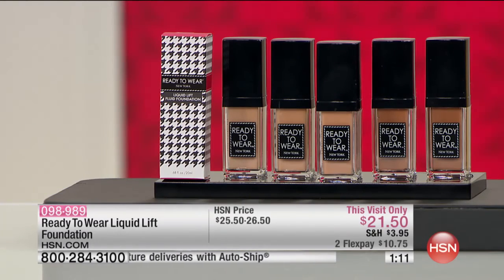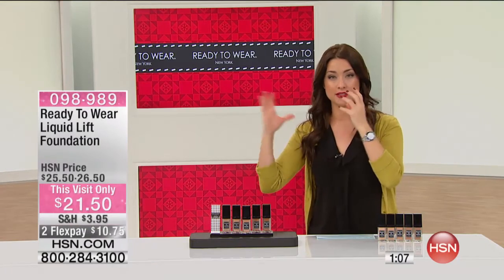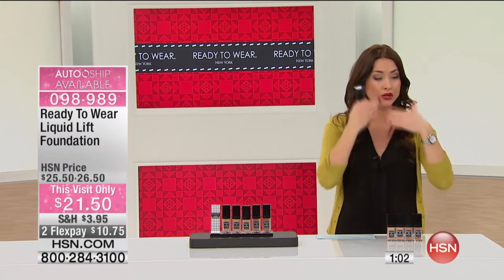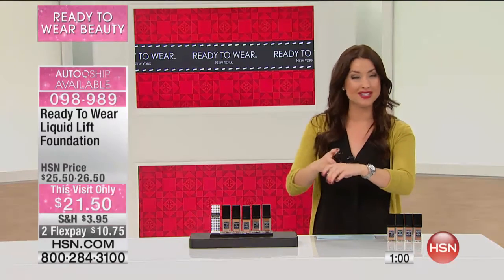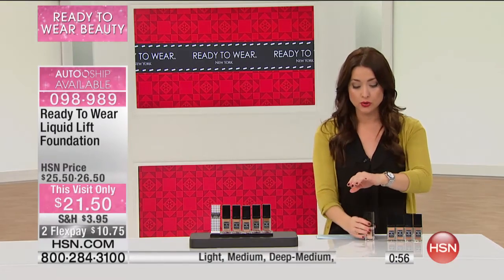It's gonna save you time in the morning because you're not using the firming creams and the other things that you have to put with your foundation. It's your one and done. Again, you're gonna go right up underneath the eye area, so you don't need a concealer underneath the eye. It's a foundation that you can actually use under the eye.